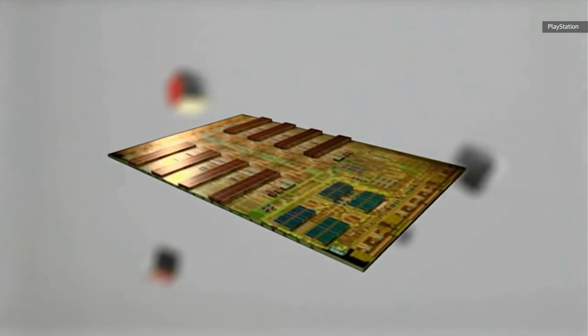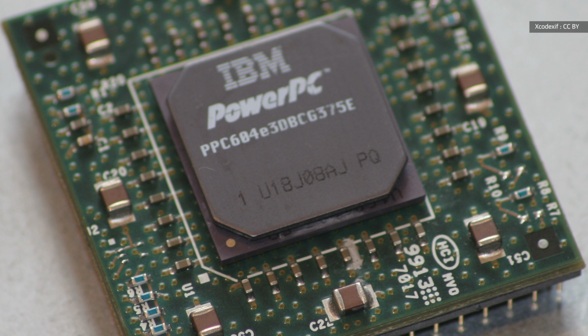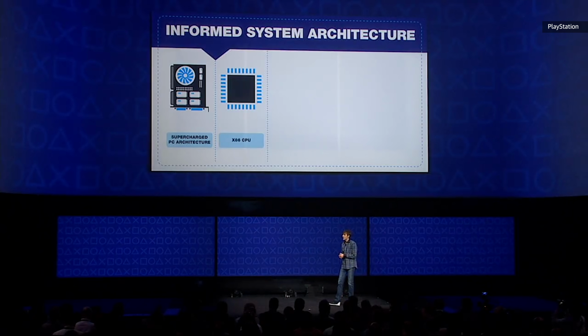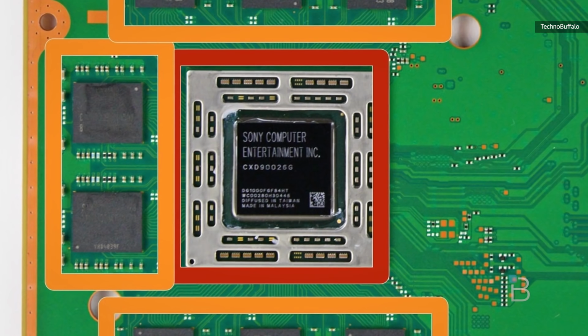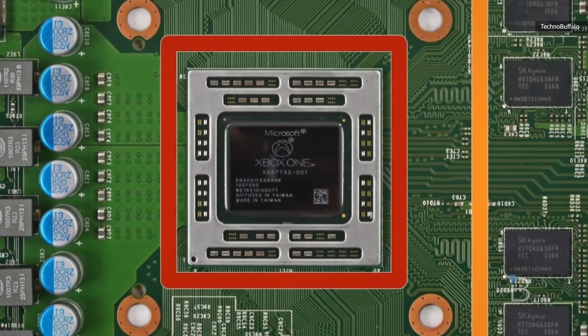The chips powering earlier consoles were frequently custom-made parts, and a lot of times based on IBM's PowerPC architecture, which we don't see in a lot of consumer goods anymore. The Xbox One and PS4 were kind of unique in that they were actually both based around AMD's x86 chips, just like a desktop computer or laptop. Sure, there were modifications specific to the consoles, but the individual parts were not that different from what you could just go get off the shelf.